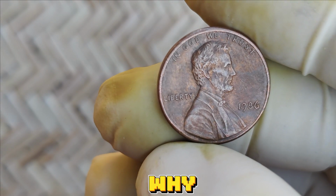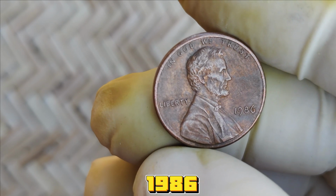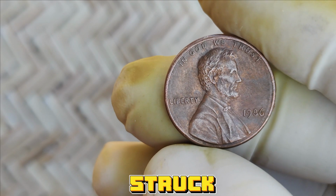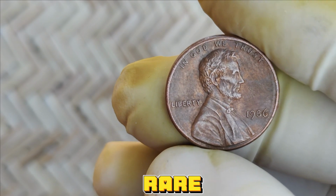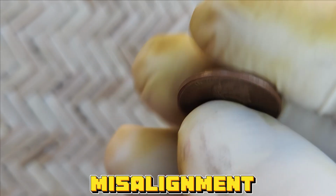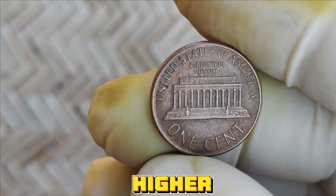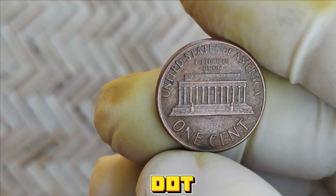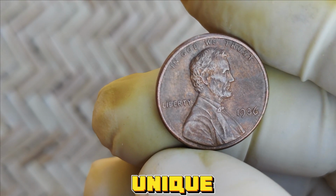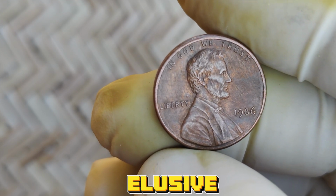Now, let's talk about why this coin is so valuable. There are a few key factors that make a 1986 Lincoln penny worth more than just a cent: minting errors, some 1986 pennies were struck on the wrong planchet, making them incredibly rare. Die variations, coins with double die errors, off-center strikes, or misalignment are worth a fortune. Condition and grade, coins graded MS 68 or higher can sell for hundreds of thousands of dollars. Ultra-high relief strike, a few rare specimens have an ultra-sharp strike, giving them a unique look. Collectors and numismatists around the world are on the hunt for these elusive pennies.